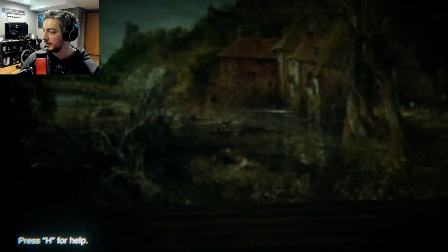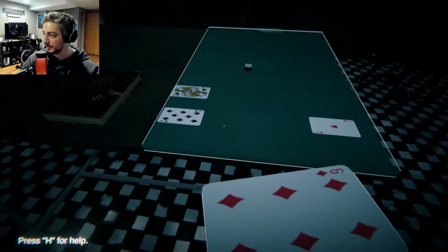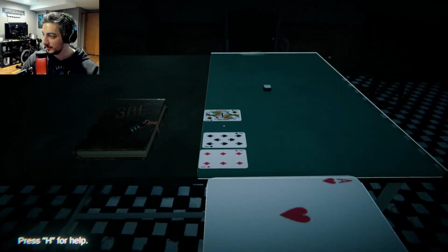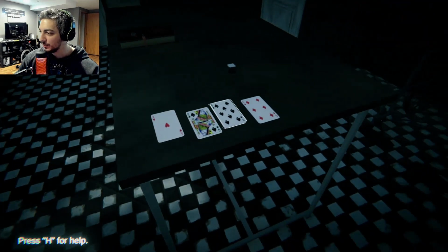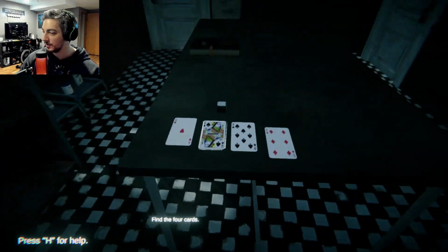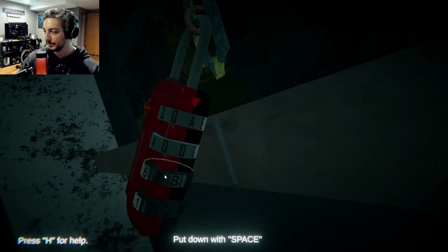Something mysterious in the painting? Tell me your secrets! Yep. Okay. These are the 4 cards. Ace queen, 8. Okay, but these are colors. Yes, I know. Find the 4 cards. I have the cards. Oh, AQ 86. Does this have an A? It sure does. Does it have a Q? It sure does. Okay. 8.